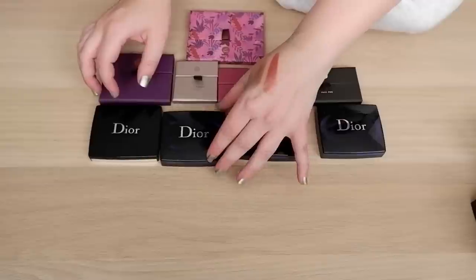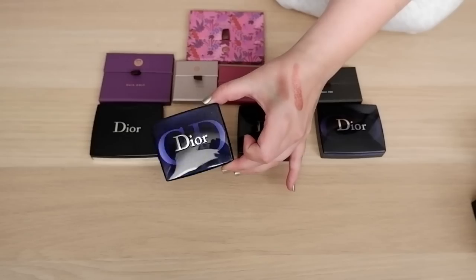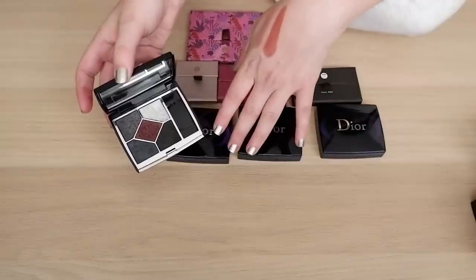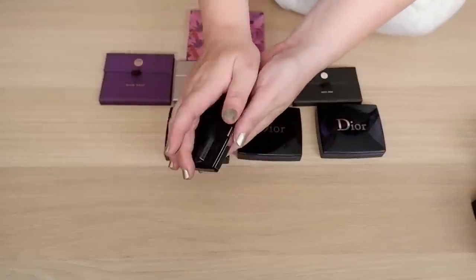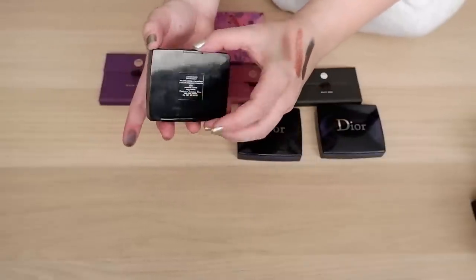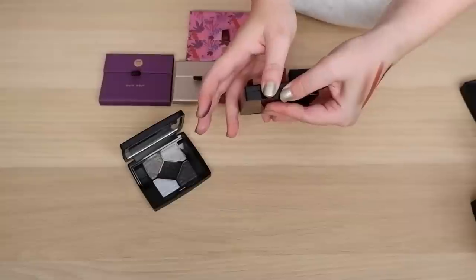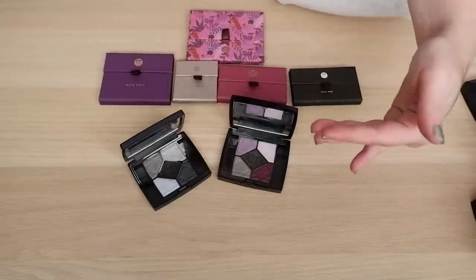I'm not sure if you can tell, but some of these I've had for a while because they still have this CD emblem in the packaging. The newer packaging doesn't have that. So this is the last one I got. This is Black Knight, which is from their most recent Christmas collection from 2020. And this has some really lovely smoky shades. And then we have this one over here. Which one is this? This is Graphic Lights, which is all pink. And then I just have these two, which are Twilight and Night Butterfly. And this is the plum version of that palette, really. Like, they're identical, pretty much.